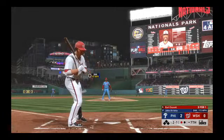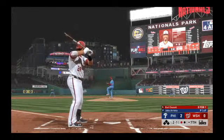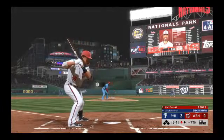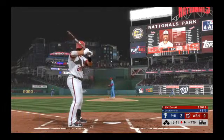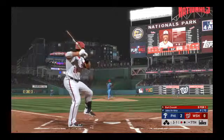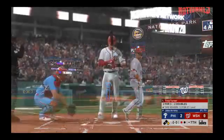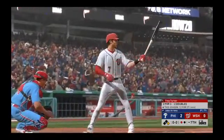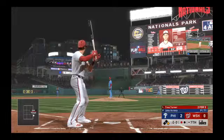And he lays off for a ball, 2-1. Bases are empty, one man out. And he lays off again, ball 3. Good job to work the count and put himself back in the driver's seat. Started off with one strike, and now he's got the count in his favor, 3-1. And he takes ball 4. So a good job out of the 9-hole in getting on base as we go back to the top of the order.